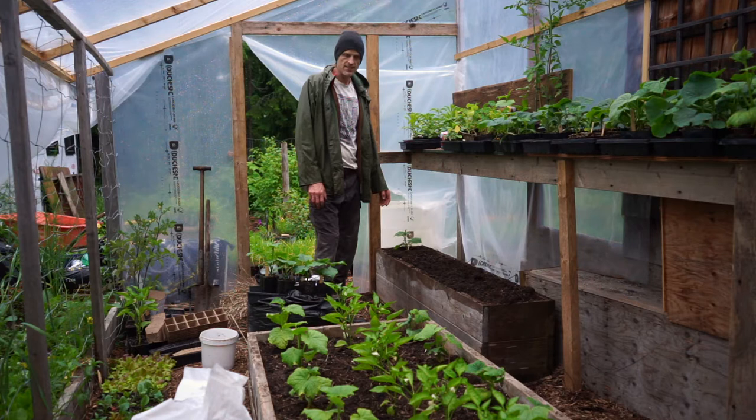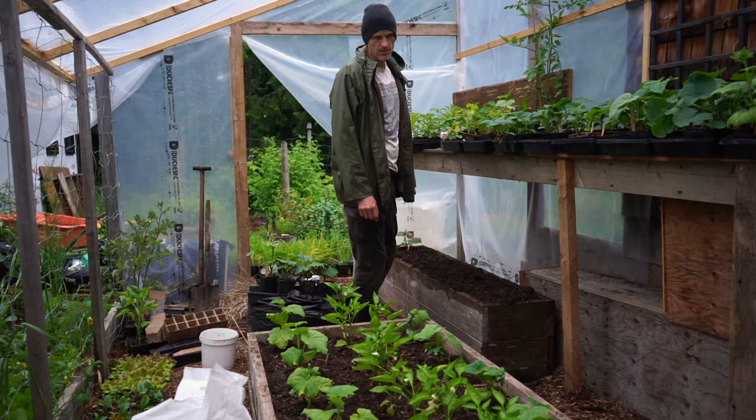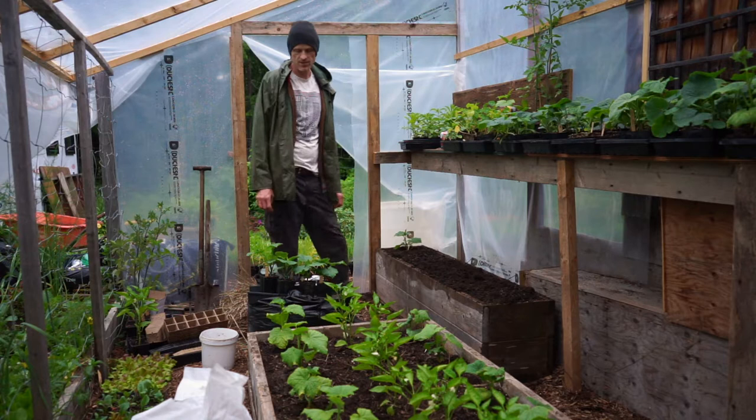We've got Sweet Success hybrid version of Sweet Success, and we have Progress, which is also a hybrid. So all hybrids for the long English type cukes this year for some reason. That's just kind of how it went.